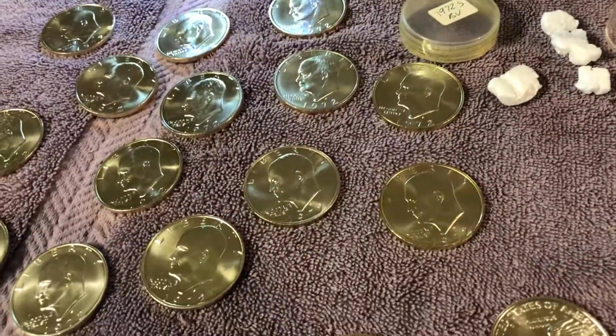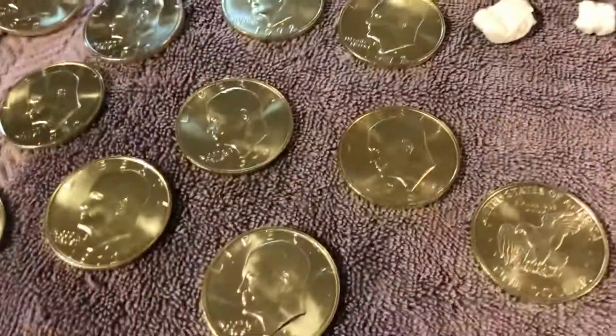And then tomorrow, or maybe later on, I'll do another roll, maybe a clad roll. We'll look for some varieties.